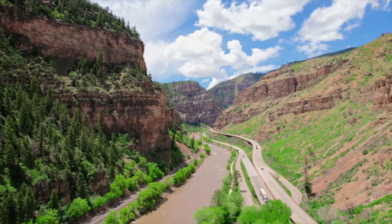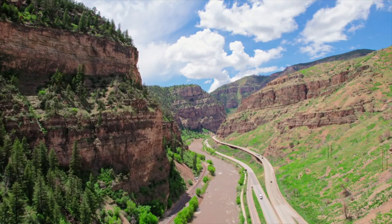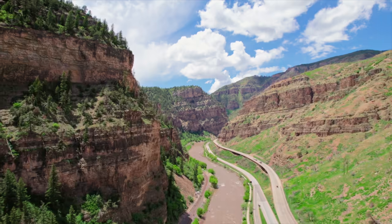I told you we'd be a little ways west of the Eisenhower Tunnel, and here we are at practically the entrance to Glenwood Canyon, and I am here with the Deputy Director of Operations for CDOT. Bob's the man. He's driving me right now.